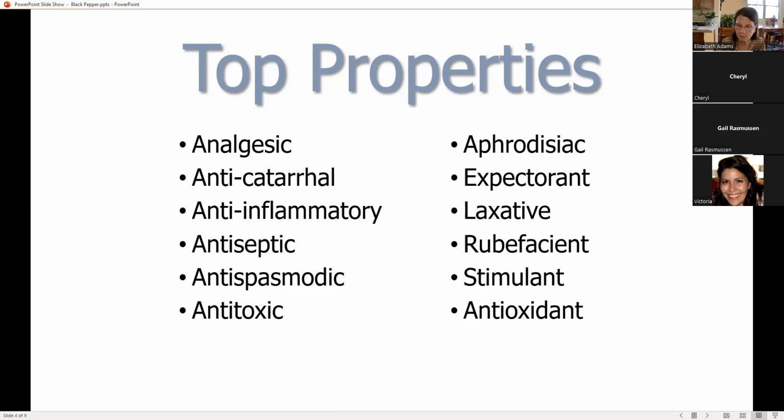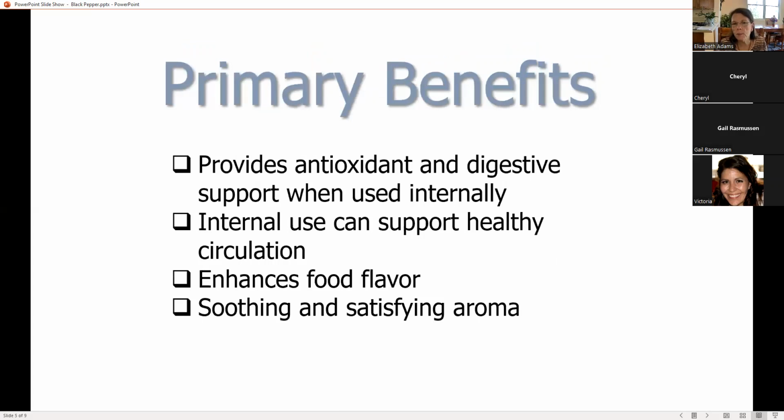So the primary benefits of black pepper are it can provide antioxidant and digestive support when used internally. It can also internally support healthy circulation. It's great for enhancing food flavor and has a soothing and satisfying aroma.